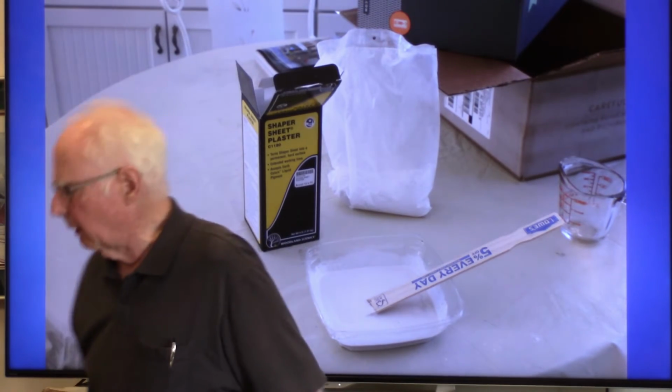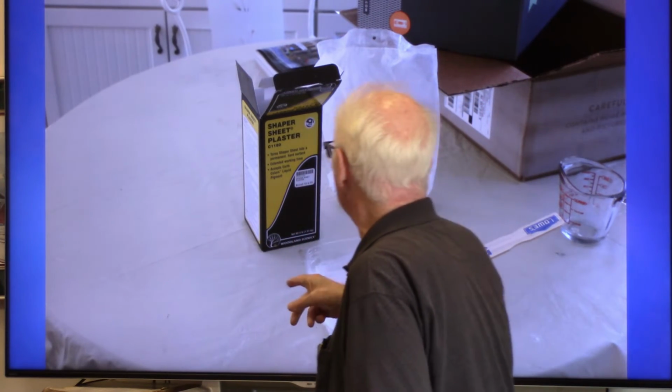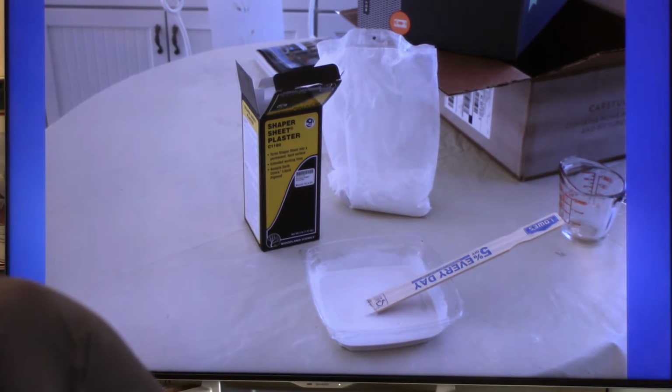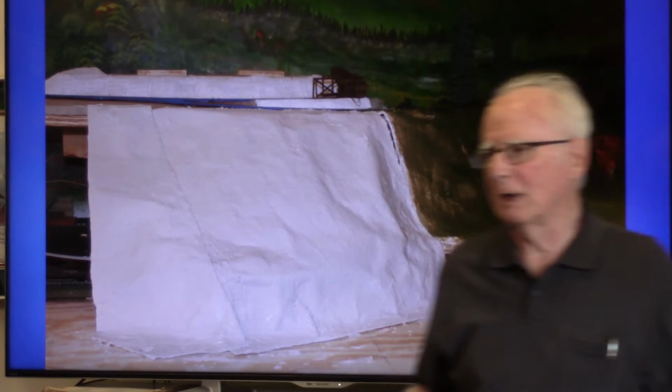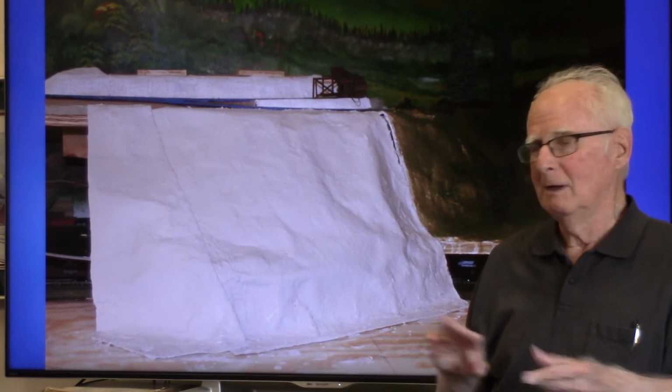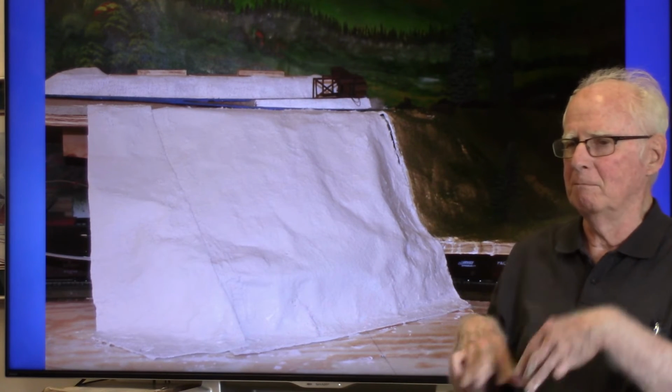Here is a picture of the Shaper Sheet plaster. It comes in a carton like that. What's so special about it? Well, about the plaster? Yeah. I don't know. Woodland Scenics sells a lot of stuff that's just generic. They put their label on it and charge you extra, I guess. So there's a lot of stuff that they have that you can do your own.